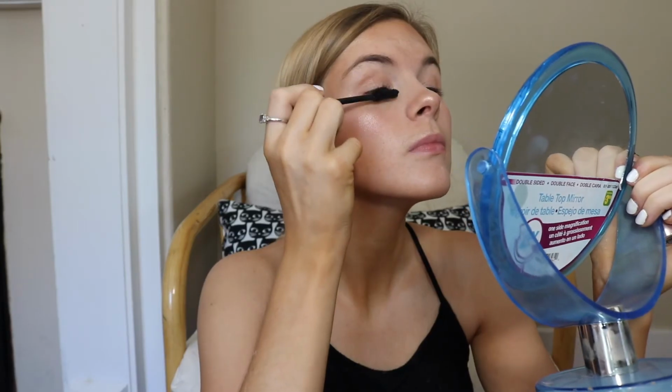Okay, so now I'm going to go in and do my mascara. You guys already know this is my favorite mascara. I talk about it in every single video that I do makeup in, but it's the L'Oreal Voluminous Lash Paradise, and it just comes in this little pink tube, and everyone says it looks just like the Better Than Sex mascara, but, and I've said this before, I think it's better than the Better Than Sex.